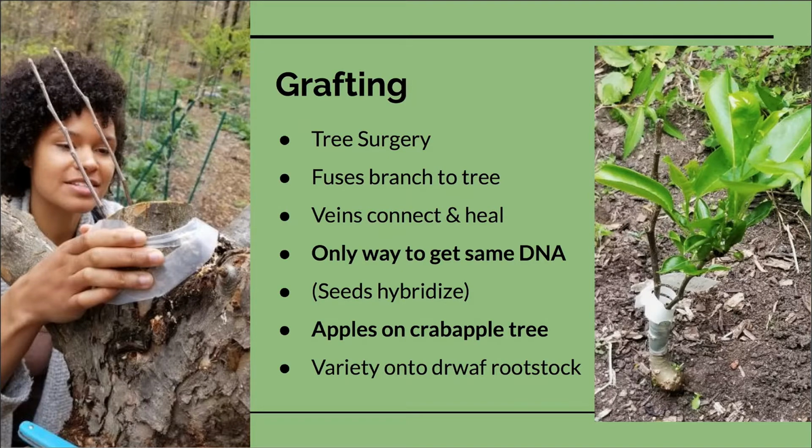So with grafting, you have to match those veins just right, and then wrap it and keep the moisture in so that it heals. And just like a heart transplant surgery, those veins fuse together and they become one. And you can actually make, they call them cocktail fruit trees, where you have different colored flowers and different fruits on different branches of the tree. Like you can have a peach, nectarine, plum, pluot, cherry, all on one tree, and when they flower, it's really cool to see the different colored flowers.